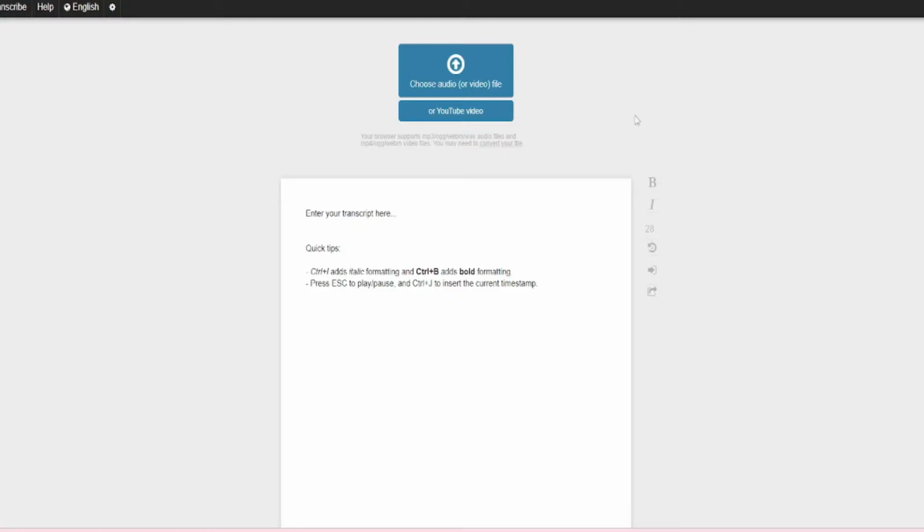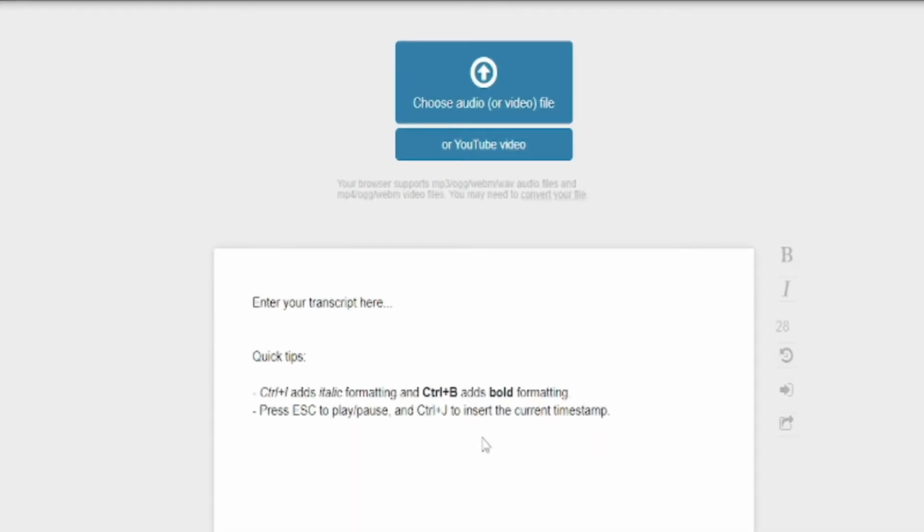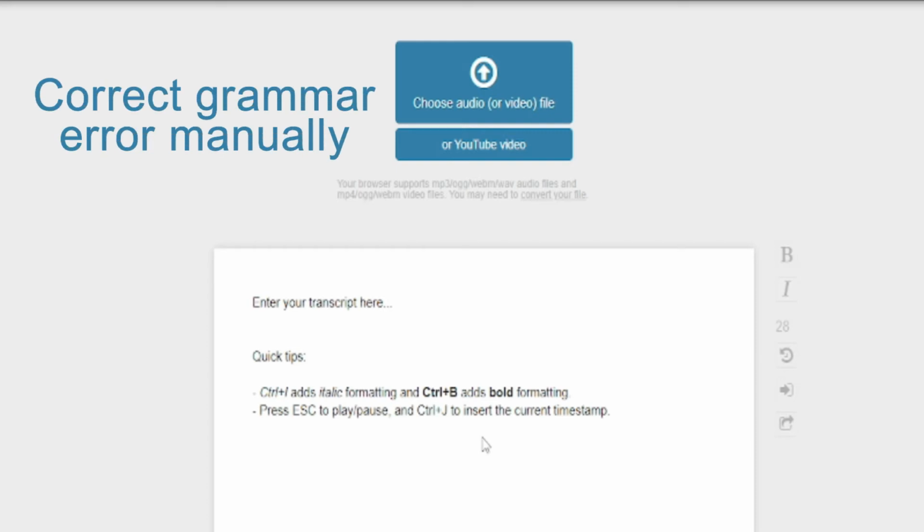The next step is straightforward. Simply click on this button to upload the music file that you just downloaded, and then this free tool will help you automatically transcribe the entire soundtrack. But it may contain some grammatical errors that you must correct manually.